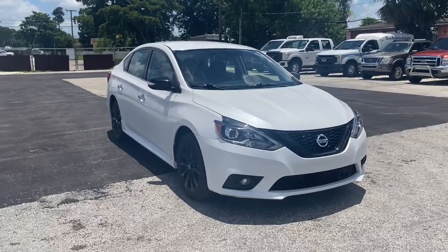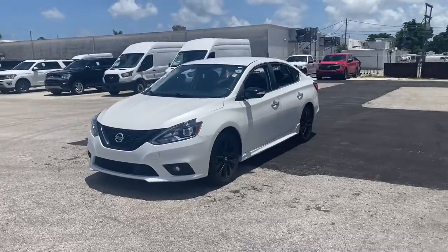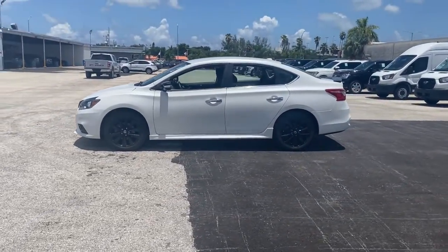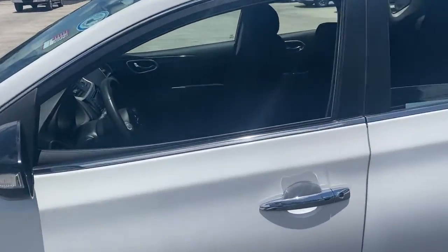Your next car could be the 2018 Nissan Sentra. This vehicle still has fewer than 60,000 miles on the clock, so it won't last long. This roomy Sentra makes your daily drive fun, comfortable, and convenient.